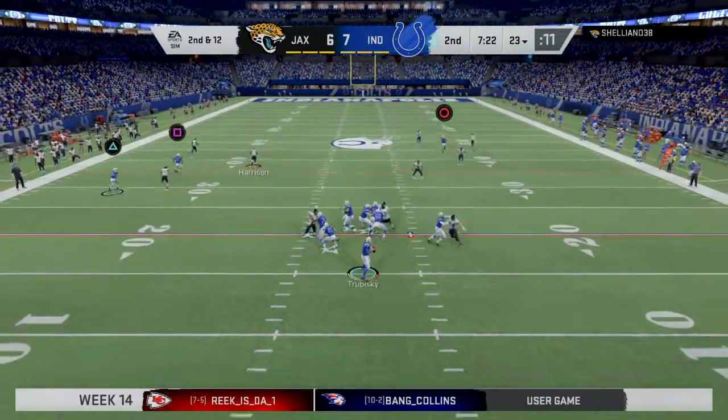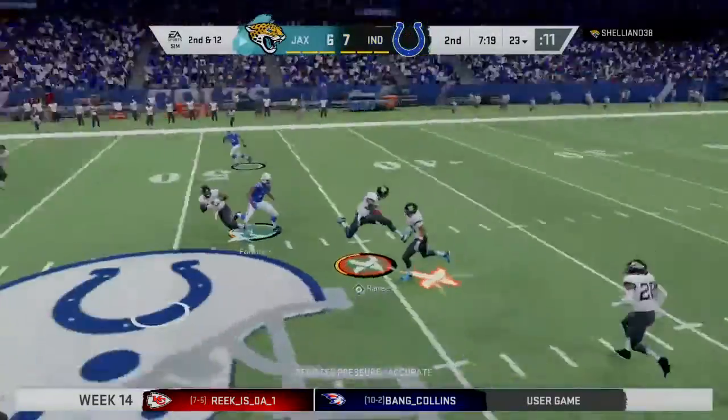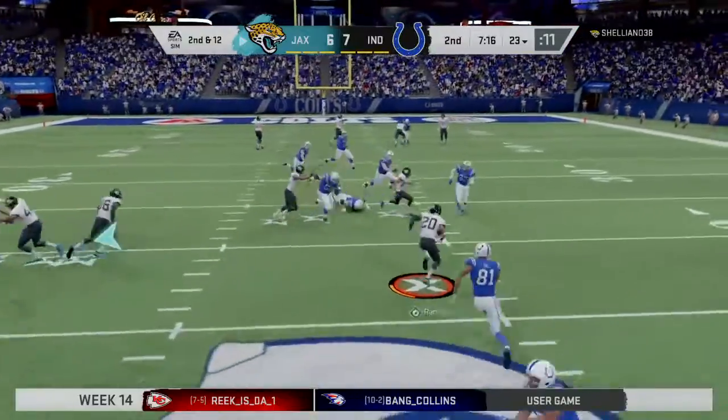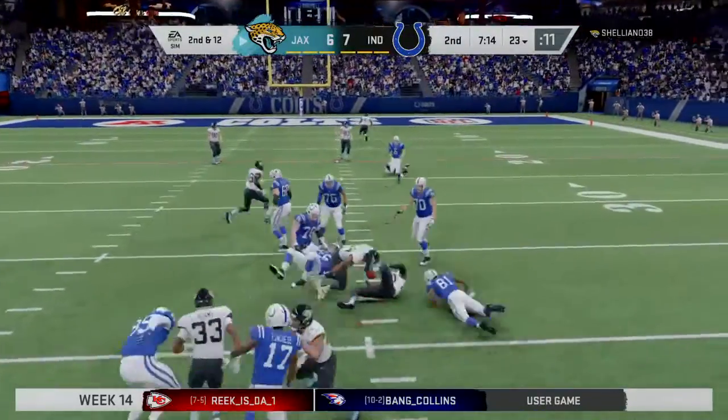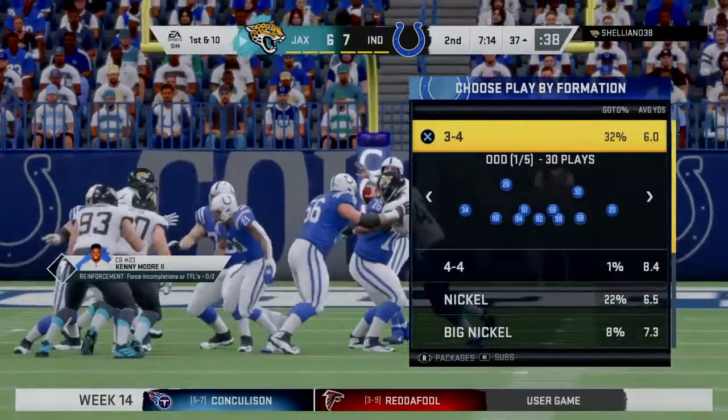Now Trubisky to throw. Oh, a ball batted in the air, and now it's intercepted. Picked up by Jalen Ramsey. And he's going to take this one back to the 37-yard line.